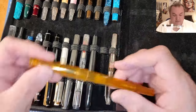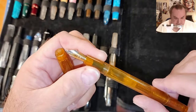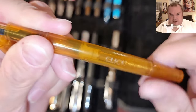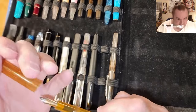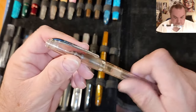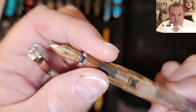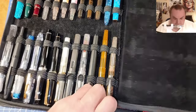This is a Christmas present from PenFriend, which I haven't gotten to try out yet. This is a click pen. I'm going to put a little flex nib in there, and that'll be a lovely little writer. Can't wait. This is my Noodler's Nib Creeper, and I put a Waterman number 2 nib in there. It's like my most expensive nib creeper.